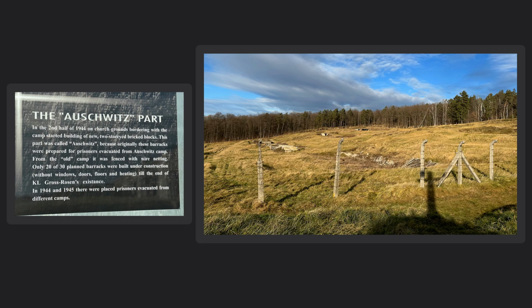Only 20 of 30 planned barracks were built under construction, without windows, doors, floors, and heating, till the end of K.L. Gross-Rosen's existence. In 1944 and 1945, there were placed prisoners evacuated from different camps."